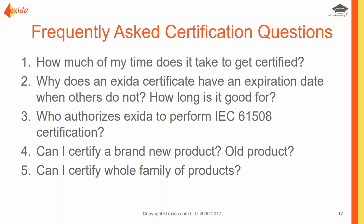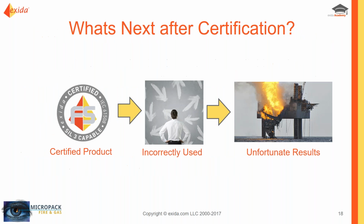Question 4, can I certify a brand new product? Well, yes, if it's a new product, you can. We do a design-based certification. If it's something that's been out there for a while, we do what's called proven in use. Can I certify a whole family of products? Yes. Single products or a whole family are able to be certified.